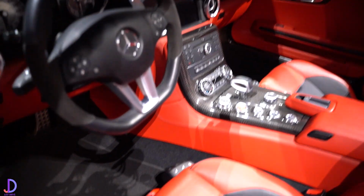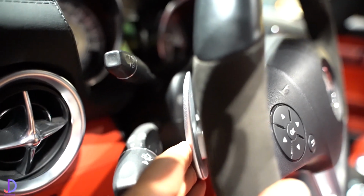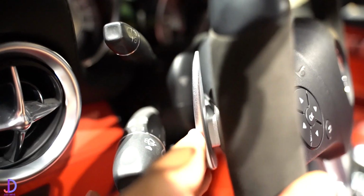You forgot to mention one thing. We always look at the paddle shifters, and this one has nice paddle shift. I don't like that click. Feels a bit plasticky to me. I know the paddles are metal, but the way the click sounds to me just sounds like plastic. That's just to me. Well, that's just you.